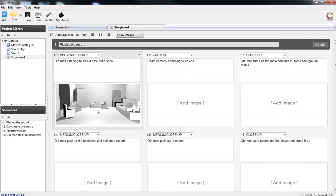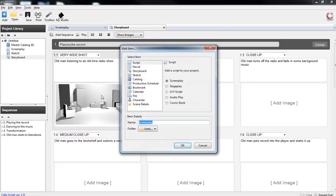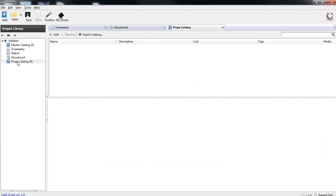I can then look at this and say, well, I can see what it is that I'm going to need. So what are the things that I'm going to need? I can add in another tab here, and I can go to catalog, and I can come down to props and click OK. So now I'm in a props catalog. Well, what are the things I'm going to need?